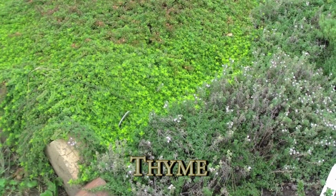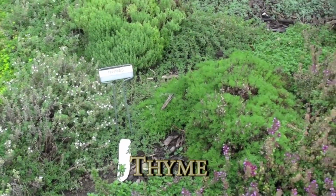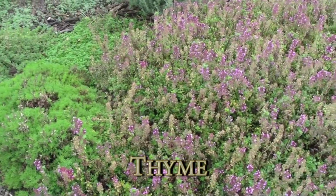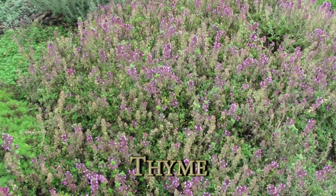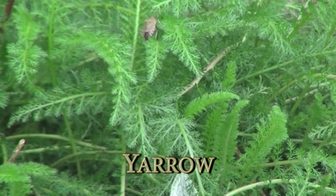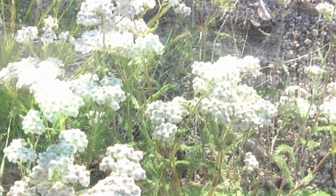Thyme is of course very known as a kitchen herb, and it improves the flavor of our foods, but it is also an antiseptic. It is also used often in conjunction with sage and hyssop for colds and respiratory problems. Yarrow again is used for respiratory problems. It is also used for toothache, because the Indians used to chew yarrow leaves for the toothache to get rid of the pain. And of course it is also used as it stops bleeding.